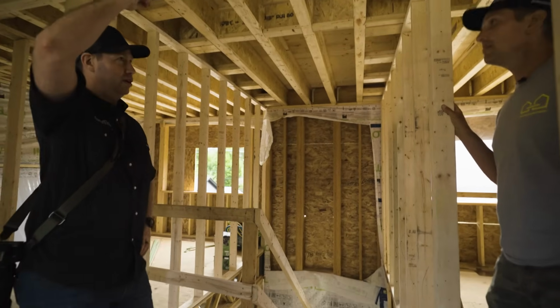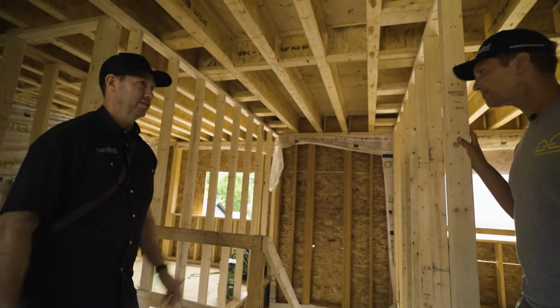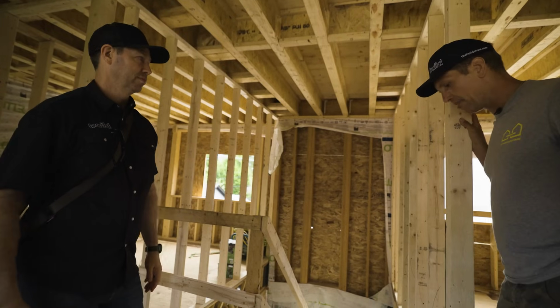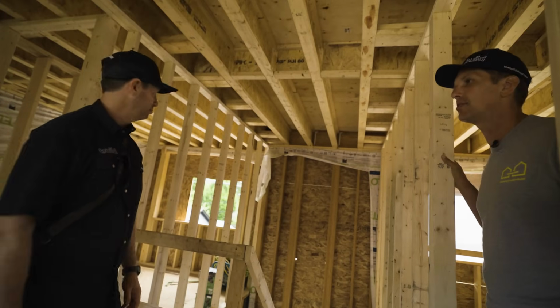8-foot ceiling height up here? 8 foot up here, 9 foot downstairs. Are you limited to a certain total building height? Yes, total building height, I believe 6 meters. Yeah, 6 meters, which is around 20 feet. Okay, yeah, 20 foot tall.